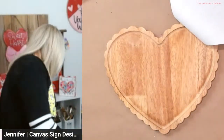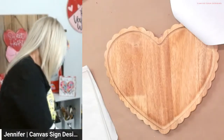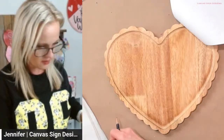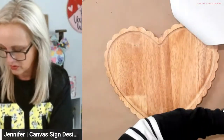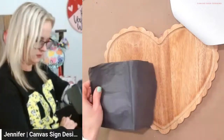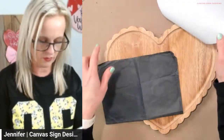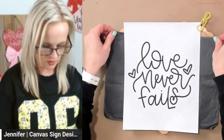Let me see if... I think it depends on your surface too. This surface, because it's a sign that I purchased from Hobby Lobby, there could be some sort of a coating on it that the transfer paper does not adhere to. So let's try gray and see what kind of results we get with the gray. If you were having trouble with this, you could take a chalk pencil and go over the back of this design. But I'm curious to see if this is going to show up.